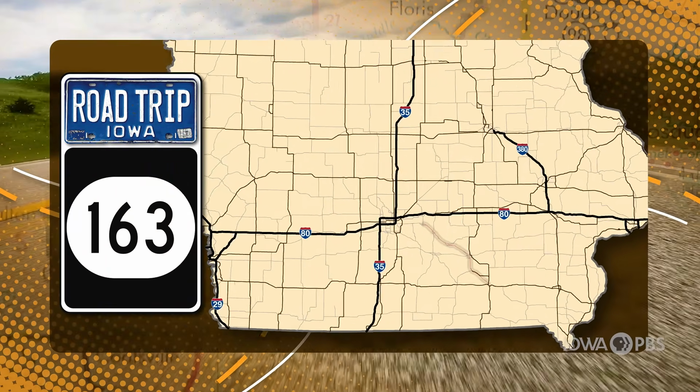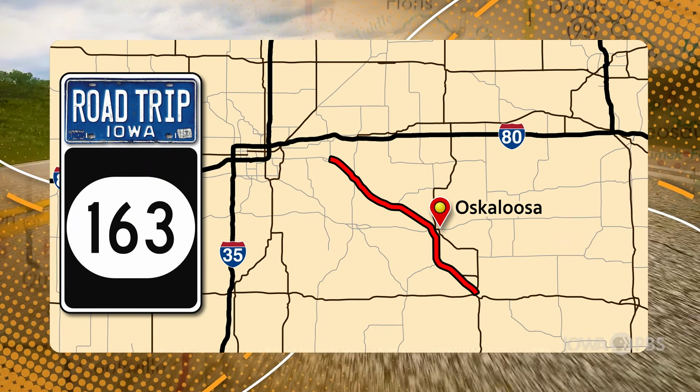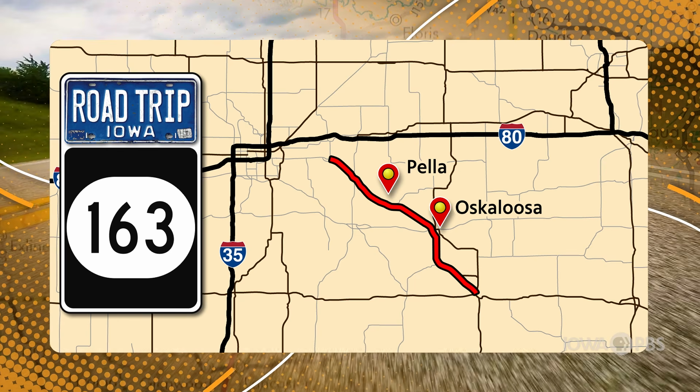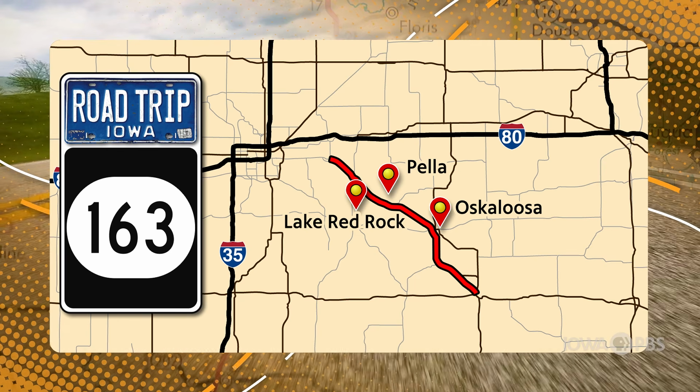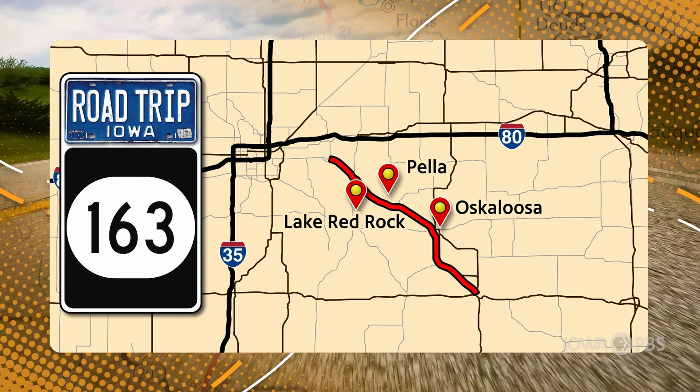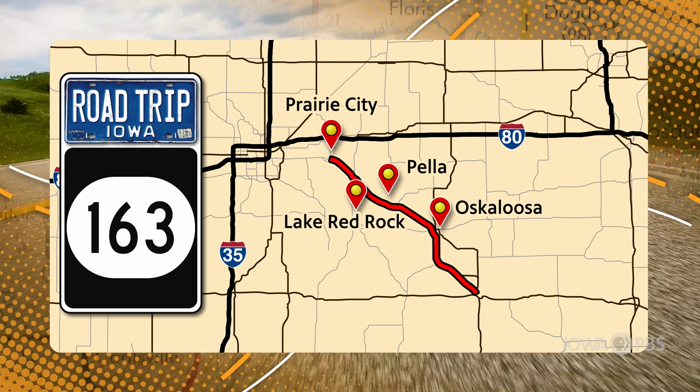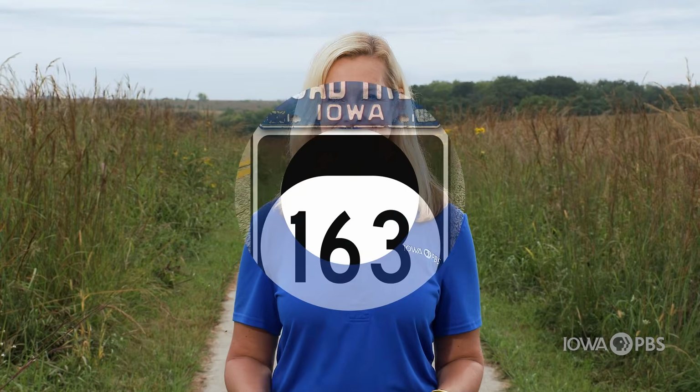We'll wave the green flag in Oskaloosa, celebrate Dutch history and traditions in Pella, find a few favorite spots at Iowa's largest lake, and we'll take a stroll through Iowa's restored prairies. We begin outside Ottumwa, where antique aircraft dot the skies.